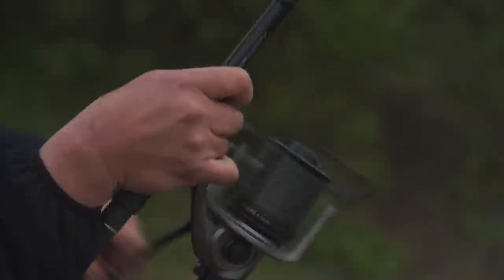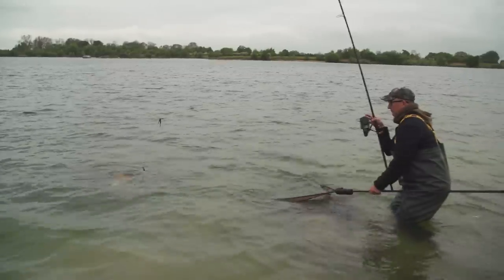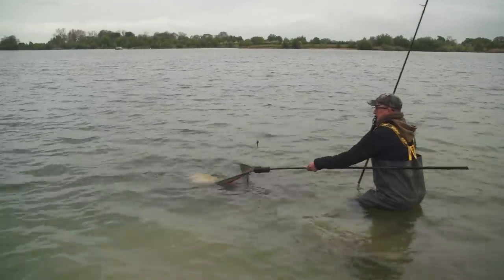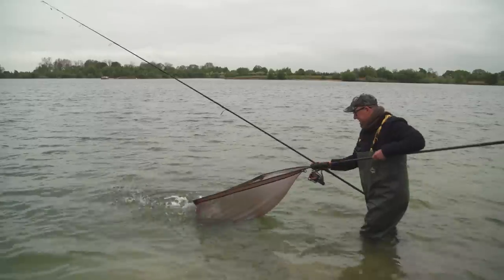Yes. Come on. Get in that net. Get in that net. Boss, got him.